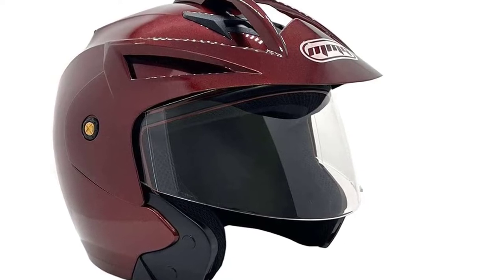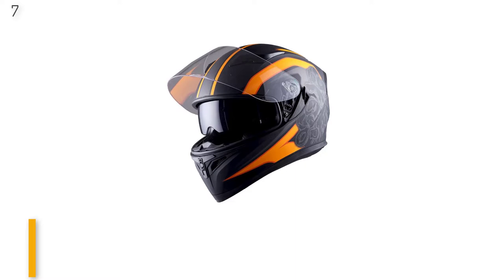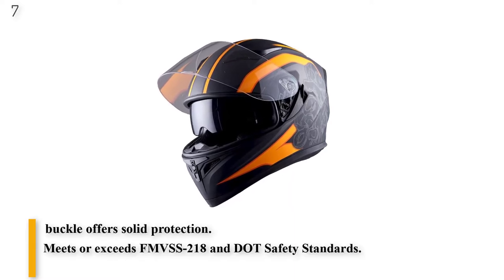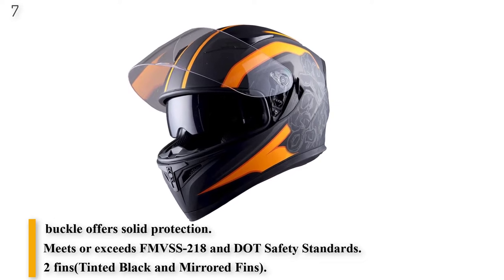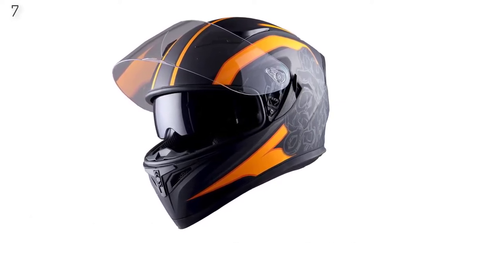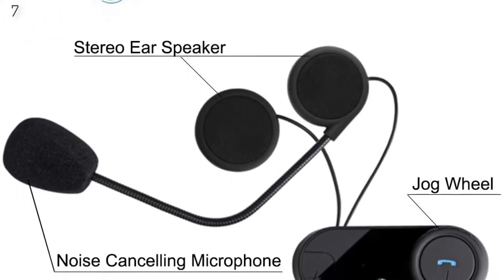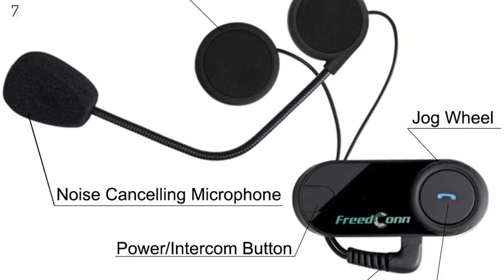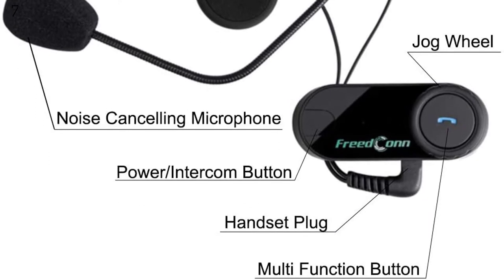The next is Number 7. One Storm Motorcycle Modular Full Face Helmet Flip Up Dual Visor Sun Shield, HJK 316. Helmet comes with spoiler and motorcycle Bluetooth headset as bundle. Advanced dual lens design. Motorcycle Bluetooth headset supports up to 3 riders intercom, 800 meter communication, 10 hours phone talk time, 7 hours intercom talk and 300 hours standby time.